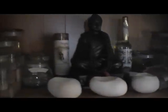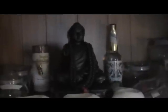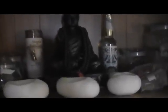I got Florida water up there, my fairy candle. These I wanted to put with my statue of Buddha, or as I call him, Siddhartha. And I have the mala beads up there. Even though I'm not Buddhist or anything, I really like the statue of Buddha, or as I call him, Siddhartha. I think it's a great representation if you're working for a god or want a statue of a god figure.